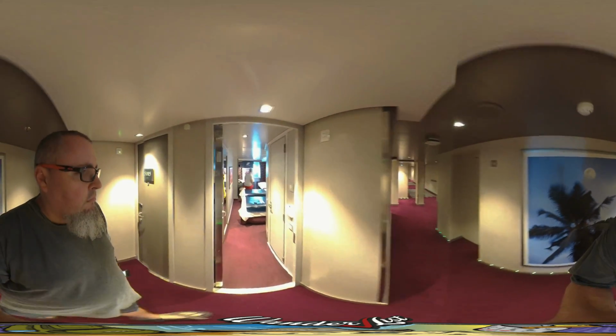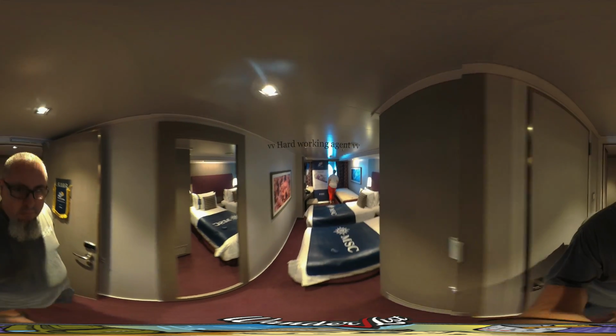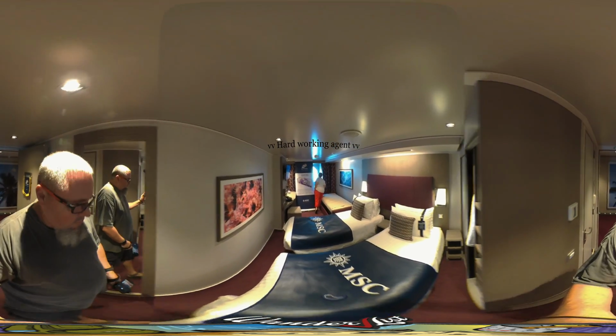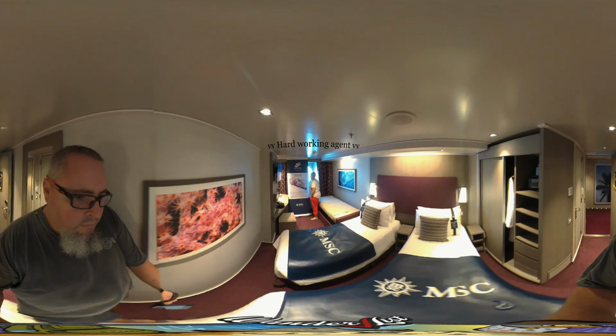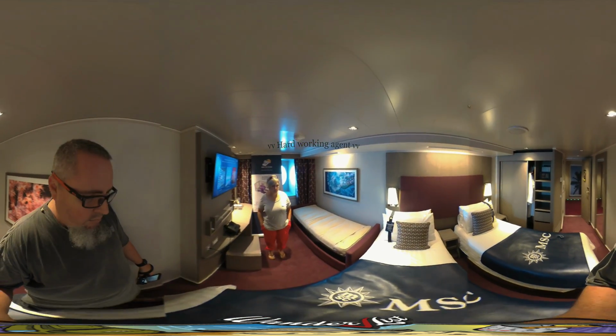Welcome to Cabin 5103, a midship ocean view in the wellness category. As you'll see, this room can sleep up to 3 when utilizing the single-person sofa bed here on the right.